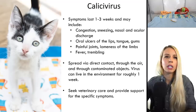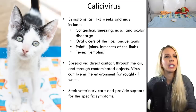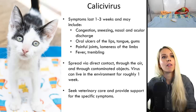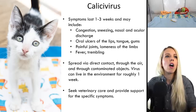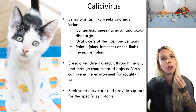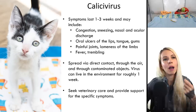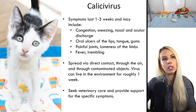So Khaleesi virus, we didn't talk about yet. This is Nanichi, one of my recent foster kittens who had Khaleesi virus. Symptoms tend to last 1 to 3 weeks, and it can appear a couple different ways. A lot of the time they have respiratory congestion, sneezing, nasal and ocular discharge. But a lot of the time with Khaleesi virus, there is also ulceration of the lips or tongue or gums. So if you see ulcers on or around the mouth or inside the mouth, I would be thinking maybe you need to talk to a veterinarian and see if this kitten could have Khaleesi virus.